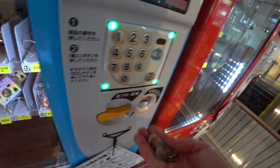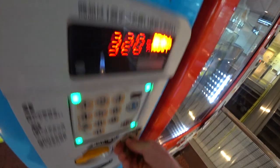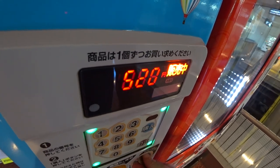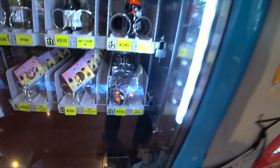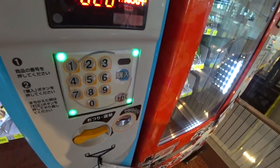How much left? I don't know. Why do I have to count it when they have a counter right here? Right? I could be lazy. I don't have to count anything. All these years I've been doing this and I just figured that out. 720? 770. Yes, we can afford it.